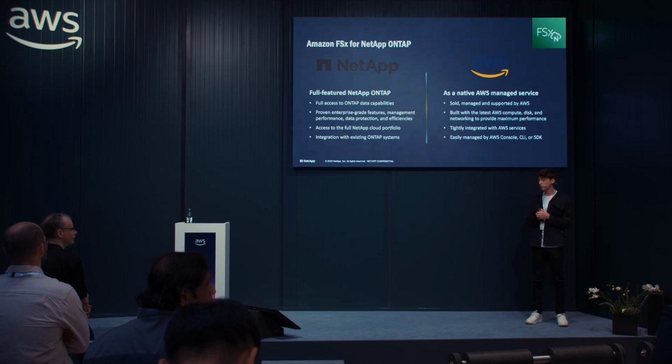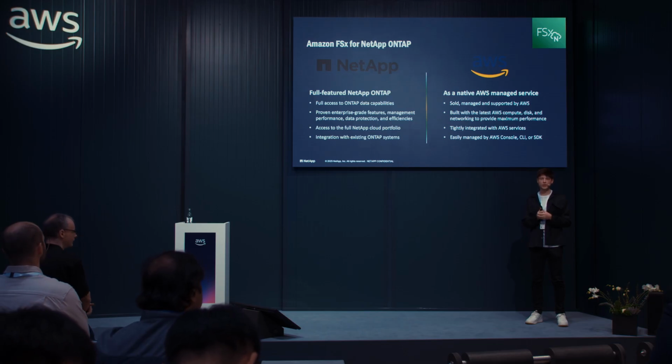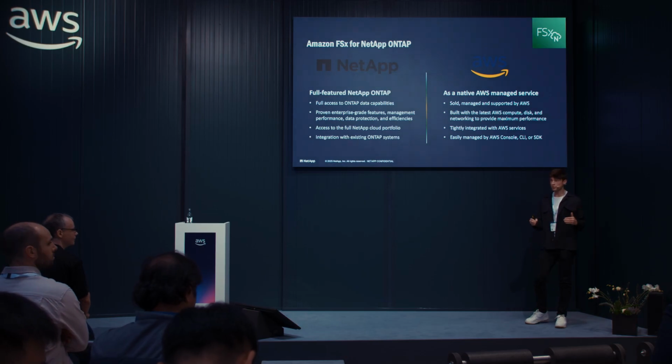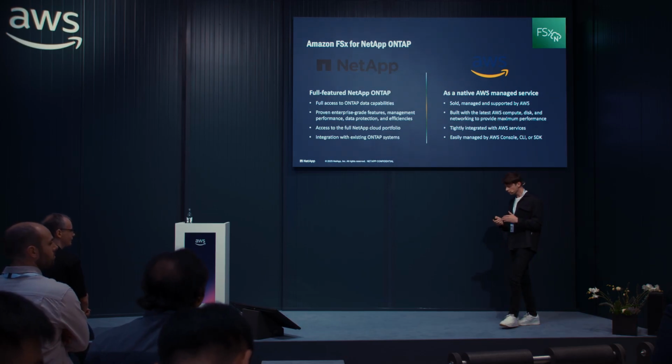the AWS console, and that you can, for example, use to get multi-protocol capabilities, advanced tiering capabilities, and all these kinds of things to make a very robust storage and data management layer underneath for your most mission-critical applications.